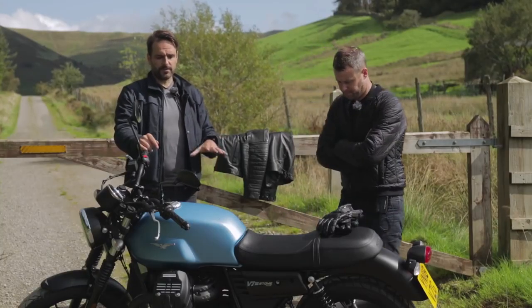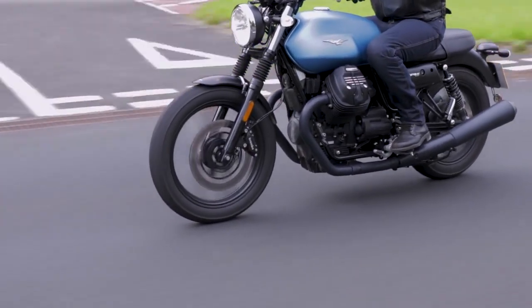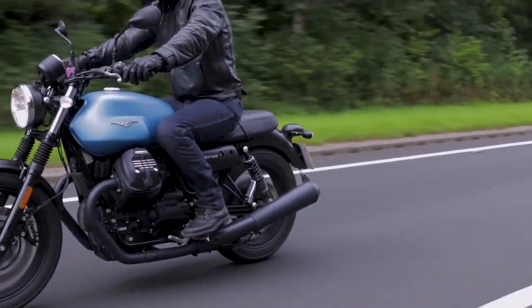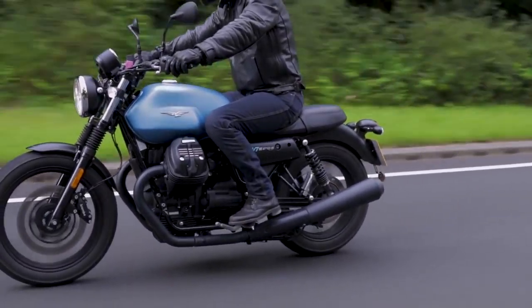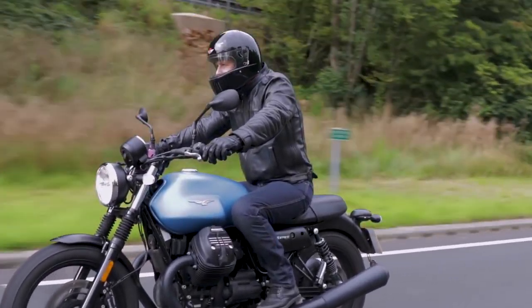It's the 50th anniversary celebration of the V7, so the bike's been around a long time. And in terms of silhouette and design, it's very, very similar to the way it's been over the last 5 decades. They have improved it slightly in terms of the technical side of it.